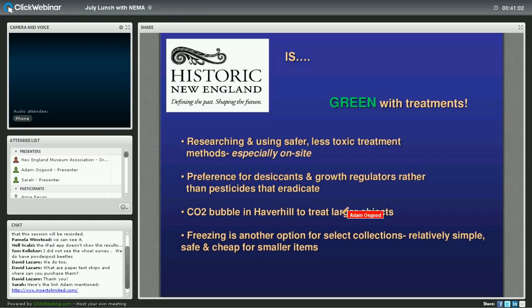And then we have the CO2 bubble in Haverhill to treat larger objects. So again, we're addressing our in-house staff here. I'm happy to talk about the CO2 bubble. I'll do that after this presentation, because we do offer this to outside clients as well. We can talk about that.